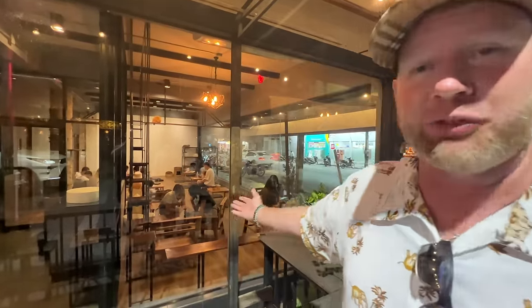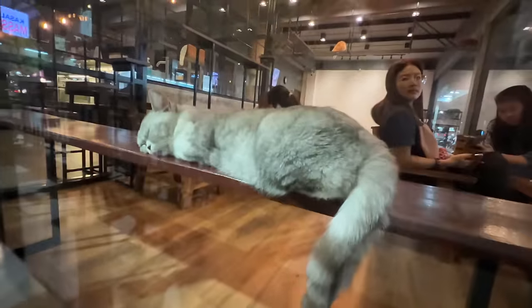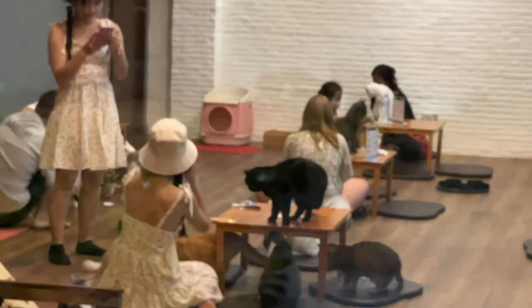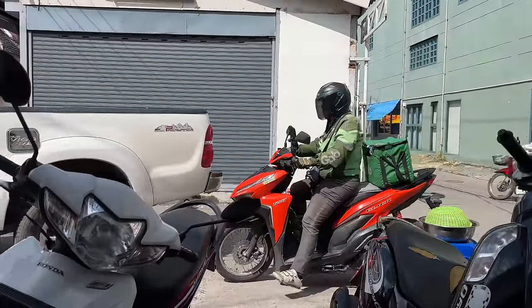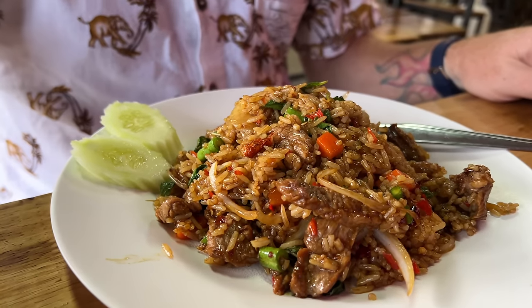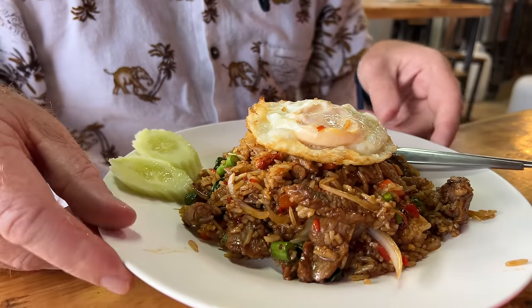Hey, and if you're a cat lover, you got to go over here to Cat and Cup, where you can basically hang out with cats as if you're at a coffee tea shop or a bar. And look at these people, they're having so much fun. Got a little fried egg here.